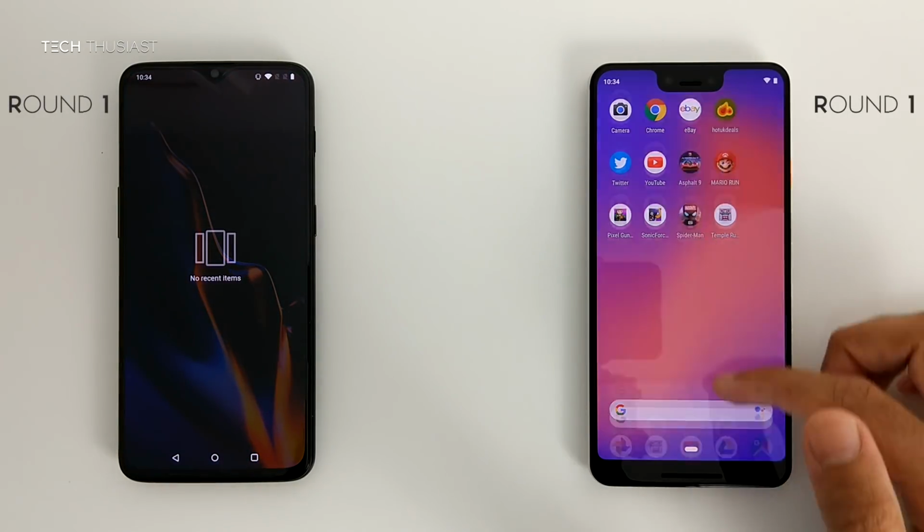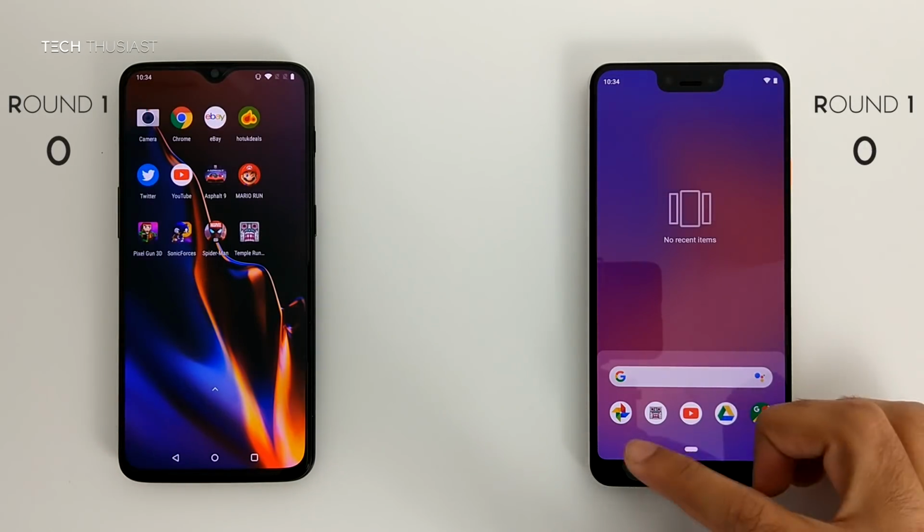Just before running the test, you can see there are no apps and games running in the background.